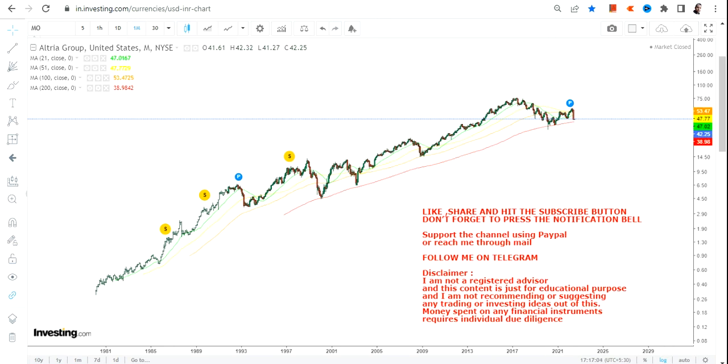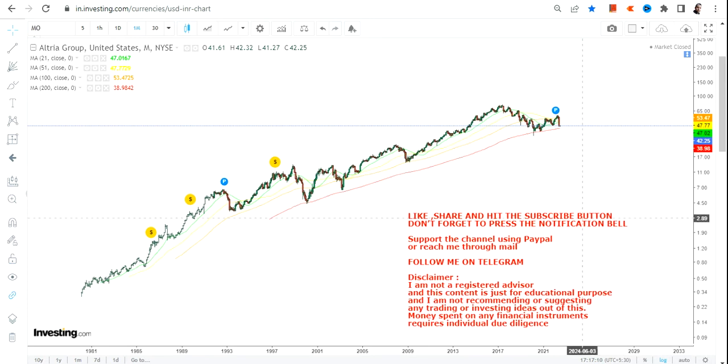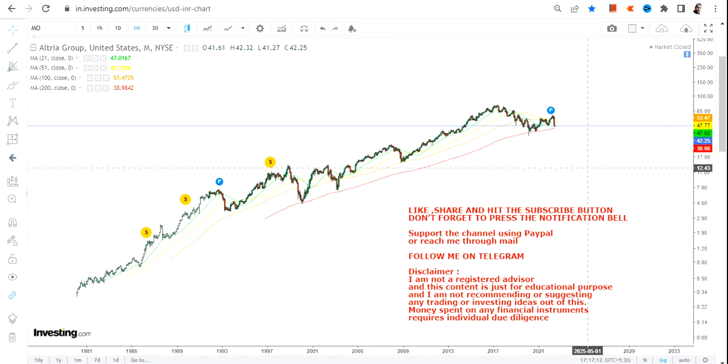But once things are done and dusted, you will see an uptrend going forward, and this kind of trend is very good indeed, for the simple reason that the overall trend is on the upside. So obviously in this kind of price action, the Altria Group is going to perform quite well. The probability is it's going to perform quite well once the correction is over.